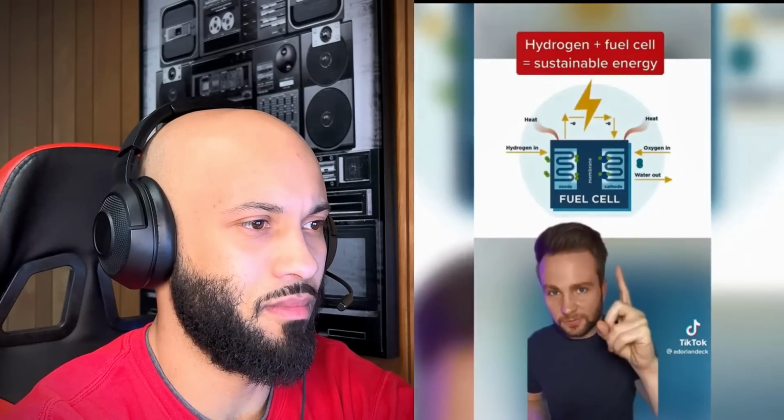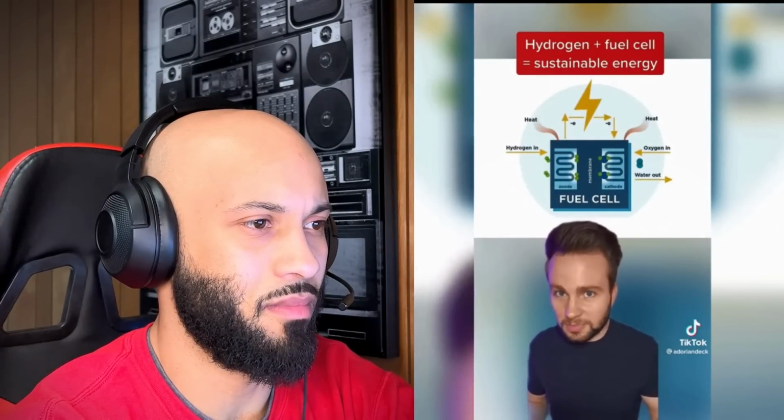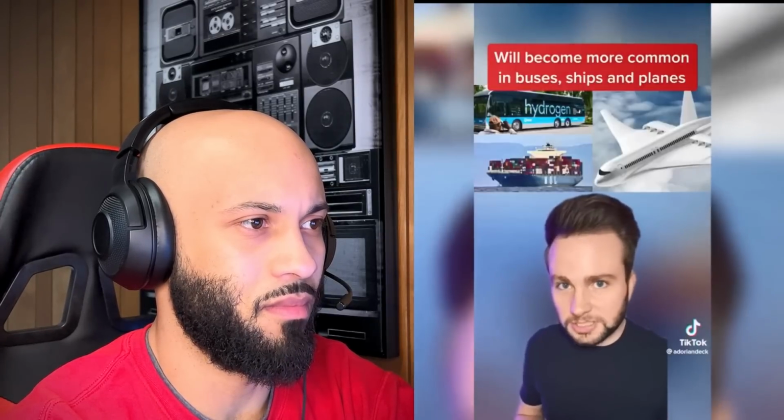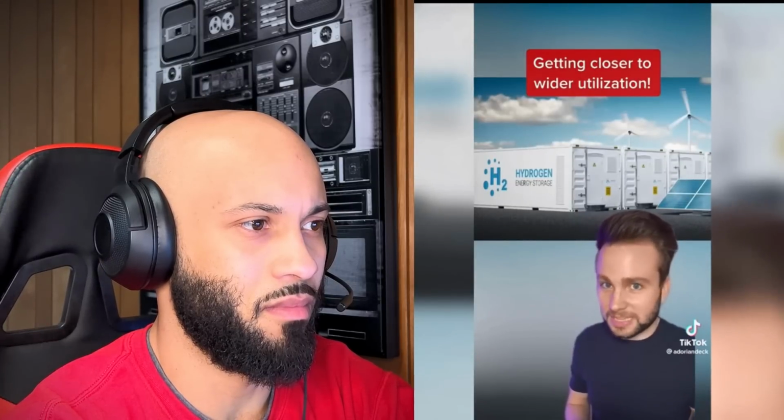Hydrogen can be matched with a fuel cell to create and store electricity with no planet-warming emissions. Hydrogen fuel can be safely burned in special engines to make heat for factories. It'll most likely first be used in buses and cargo ships, planes, etc. The main issue is it's still very expensive and takes a lot of space to store, but we are on the right path to make it sustainable.